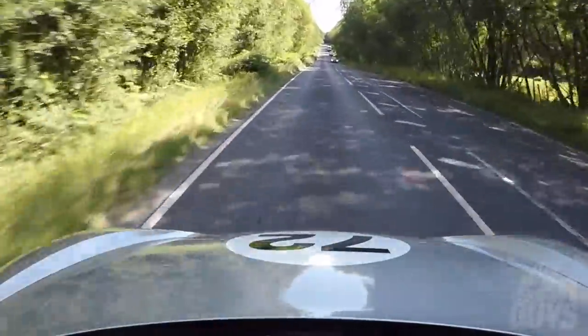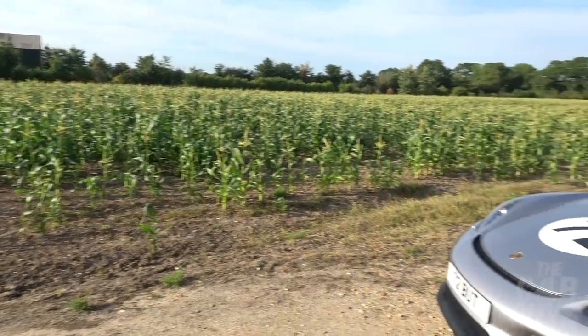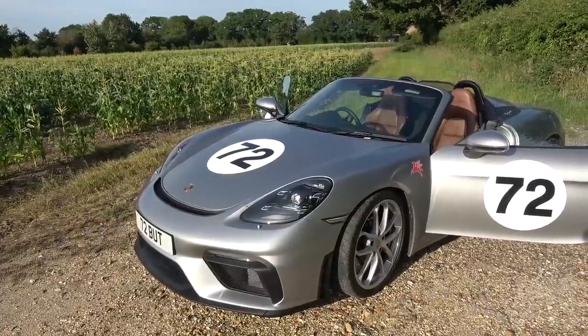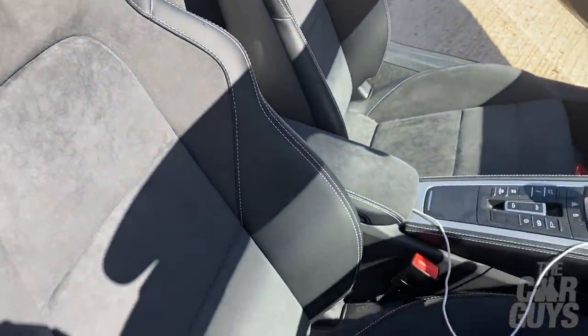So regular viewers of the channel will remember that the aim of this car was to spec it in a way that kept it simple, which is why I didn't have parking sensors, because I wanted to keep all of the bumpers and everything unadorned with those horrible little parking sensor nipples. So I wanted the entire outside to really be black and silver. I wanted inside to be as simple as possible because I was going to make changes to it.